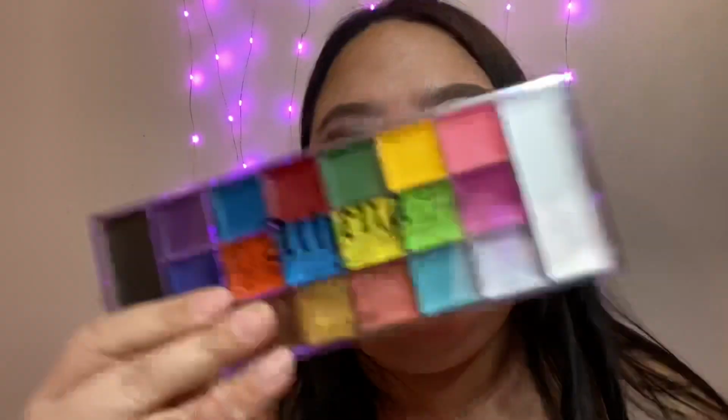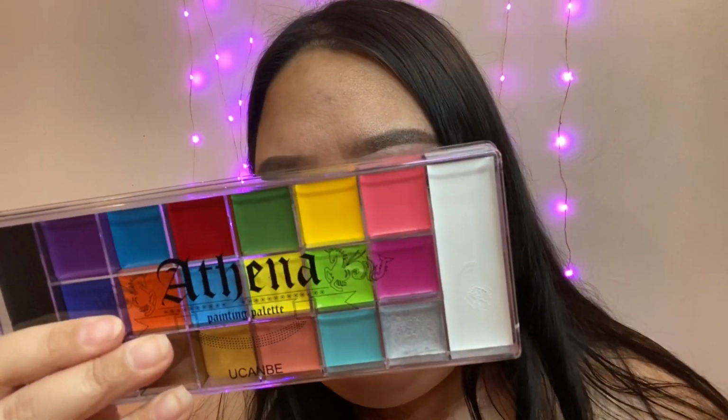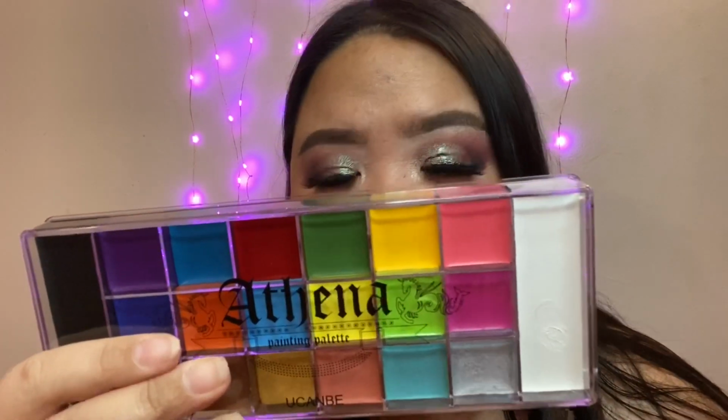I believe this has 1, 2, 6, 12, 18, 19, 20. They have 20 shades in this palette. I don't know if the formula is the same. I've used it today, and I find that it's just as creamy as the Makeup Forever. What it doesn't have is the smell. Because Makeup Forever does smell like straight up face paint, and this one doesn't.